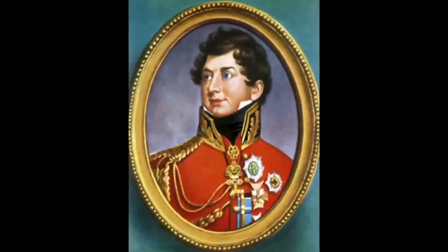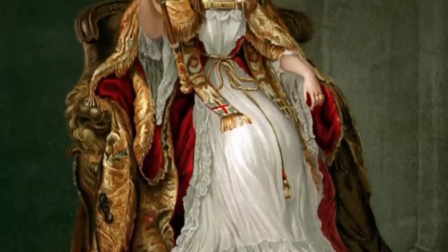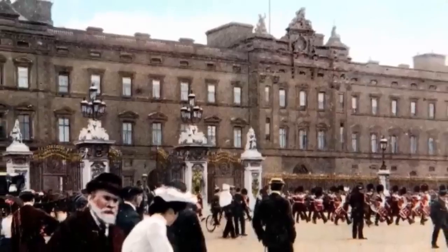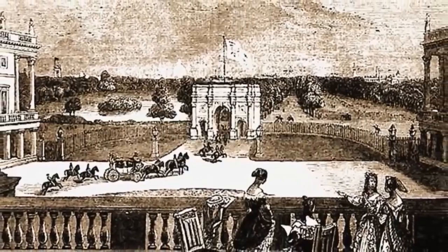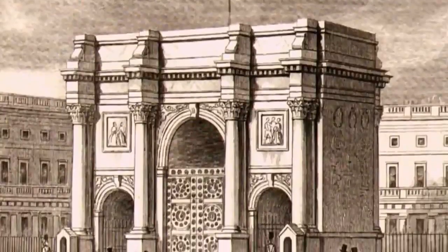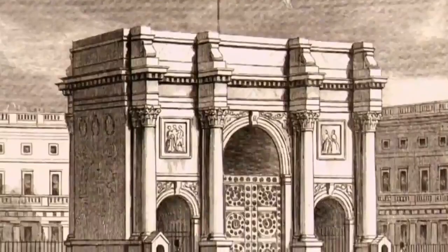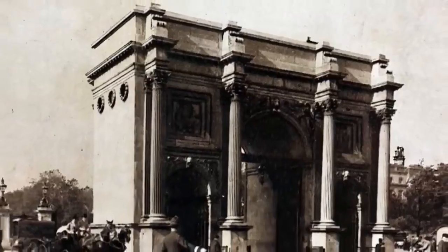The first monarch to move in was Queen Victoria in 1837, but she felt the palace wasn't big enough and started a major expansion project. She added an east wing. She basically needed more room for the kids. And the first casualty of her build was George's marble arch. This arch was basically in the way. It needed to be moved for her to extend the palace. Marble Arch was painstakingly moved, stone by stone, to its current location at the end of Oxford Street.